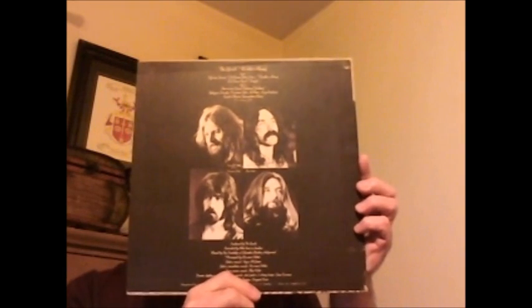Anyways, this is Farther Along by the Byrds. This is their last album before they kind of disbanded. They did make a reunion album with all the original members, maybe a couple years after this one. But this is a really good album. It's kind of rough.